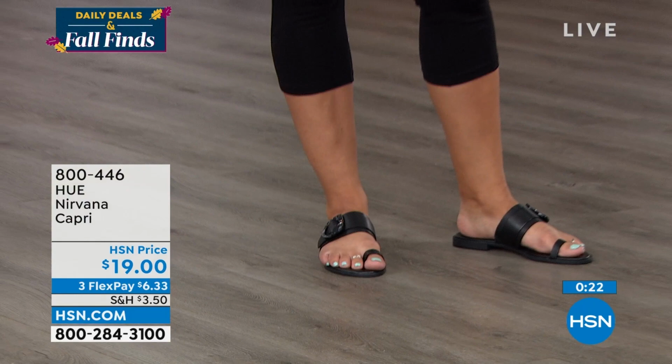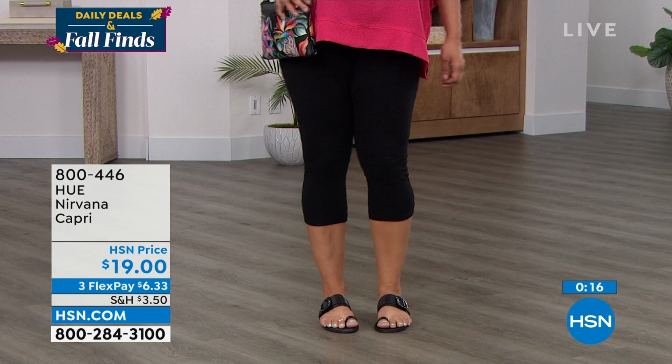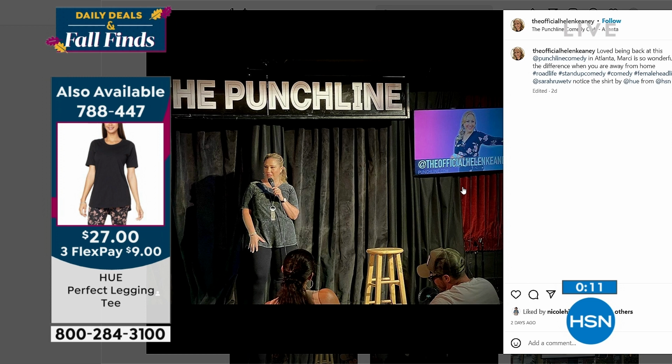All right, well, Sarah's staying with us. Now, I do want to show you the tee that I got from Hue that I love so much. I bought it in two colors, black and this black-gray stonewash. And you can see me on stage doing my stand-up comedy. There's my Instagram handle, the official Helen Keeney, if you want to see more. But I'm telling you, I love that shirt. I bought it in two colors. It's $27. It's getting really limited. It's the perfect tee. There's only 400 to go around.